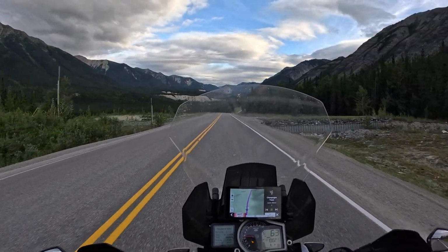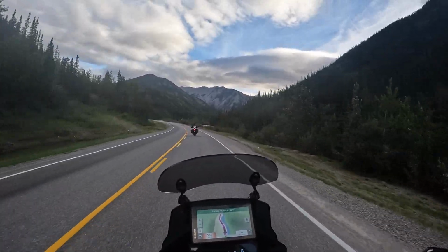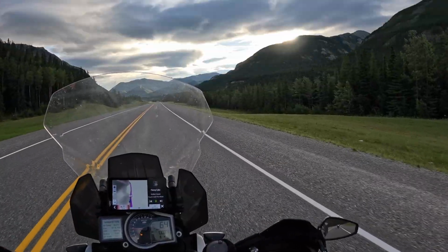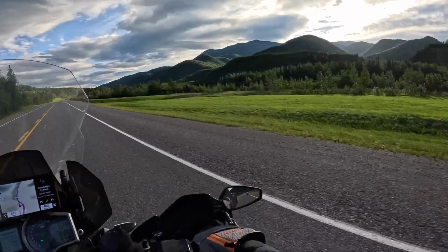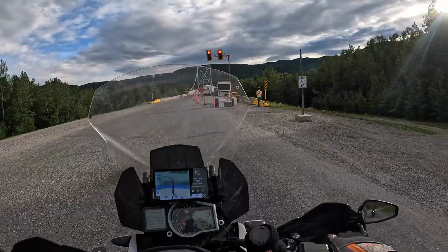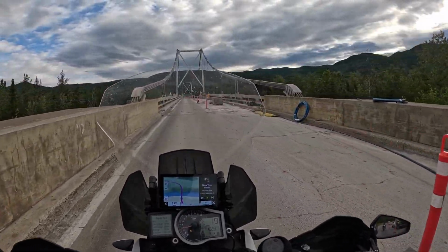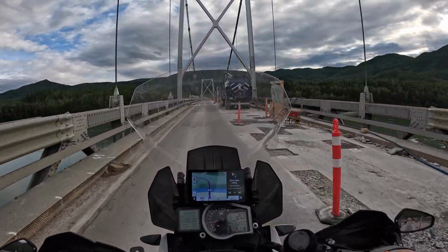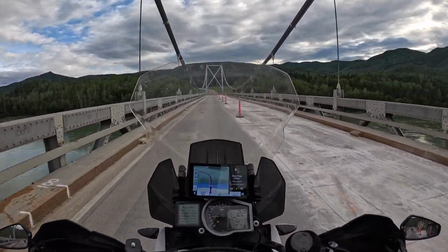I mean, that's just amazing to look at. I mean, that water just looks so cold. Oh, yeah. Well, at least that was a short stop. Again, don't follow my line. I just seem to go right through the holes. You gotta make sure the suspension's working.